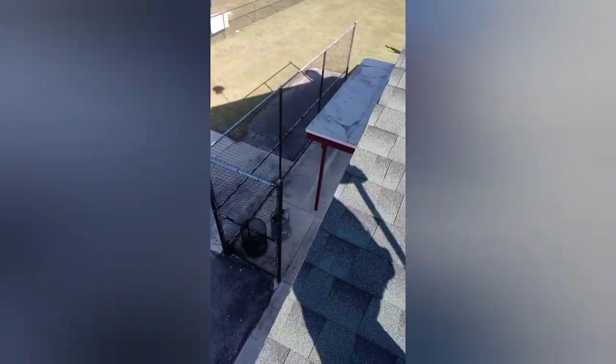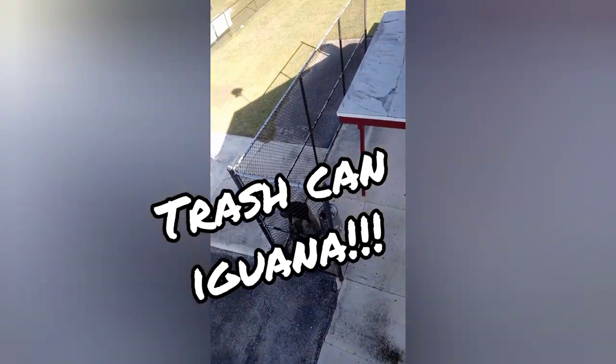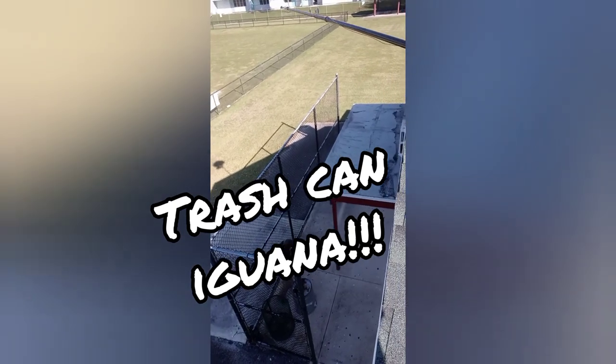Oh, he dove! He dove! He's in the trash can! Go get him! He's in the green trash can! Grab him! He's gotta climb up the side! Got him! Trash can iguana!